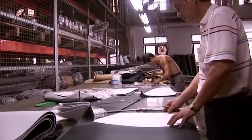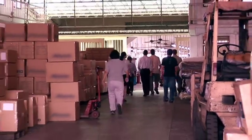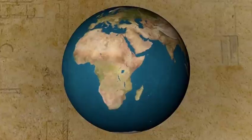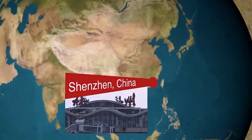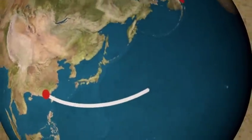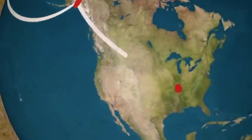Getting the customer's package where it belongs is our first and only priority. So if the Everyday Edisons team has a shipment of products hot off the assembly line in Shenzhen, China, and needs them in Charlotte, North Carolina to fill an order fast, how do they get there? A package picked up in Shenzhen by our delivery vehicle comes into the facility in Shenzhen. It boards a FedEx airplane, goes straight to Anchorage, Alaska, and then from there comes into Memphis. And then from Memphis, it distributes all across the United States.